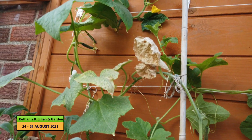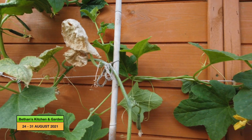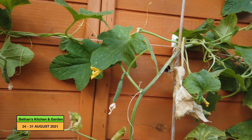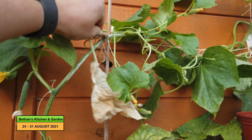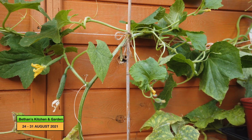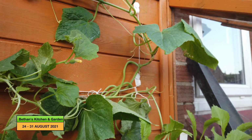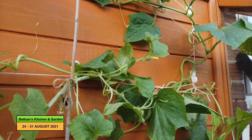I put my strings in so the cucumbers have got a bit more support to grow. Oh look, I missed that one. I took all the... how come you always miss one, isn't it? It's amazing. And it's right in front of my eyes. Yeah, so I've strung them all up. So hopefully that will be fine.